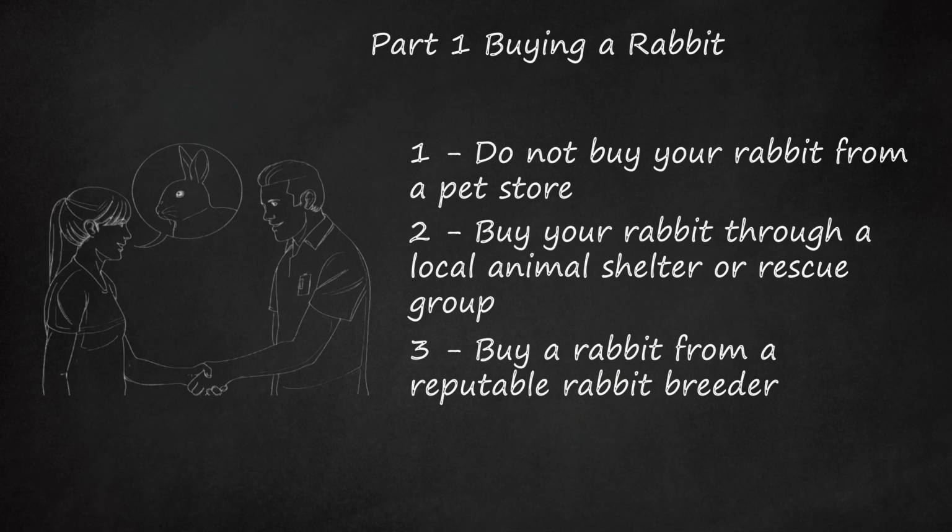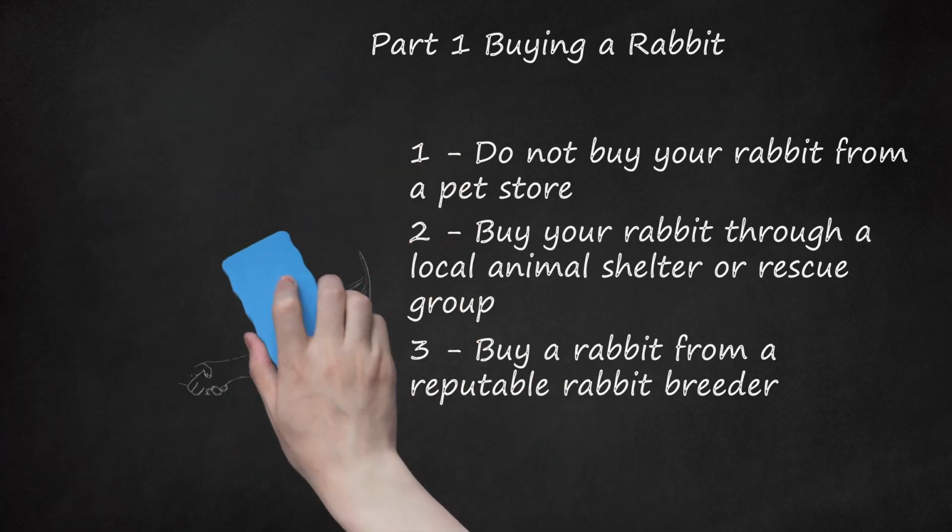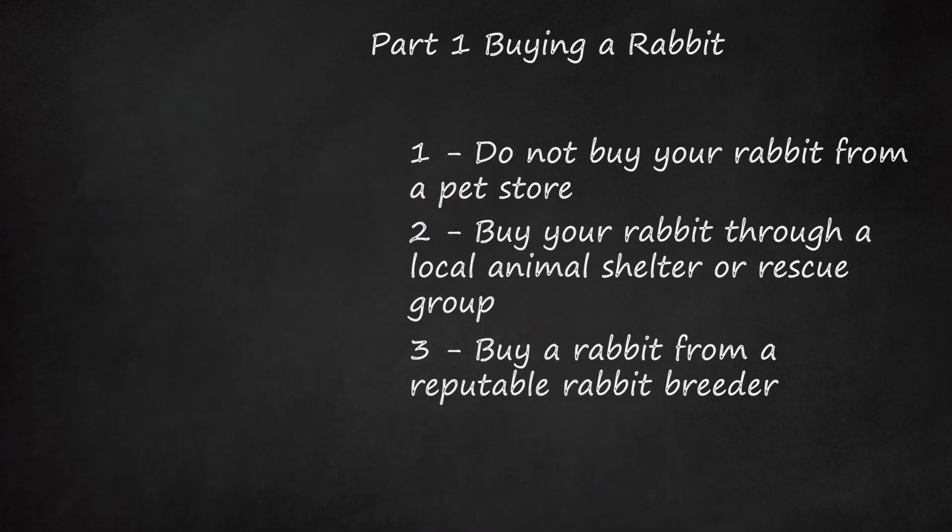If you are interested in a particular breeder, make sure that he or she provides you with a written health guarantee. The breeder should give you time to read through and understand the guarantee before you purchase a rabbit.